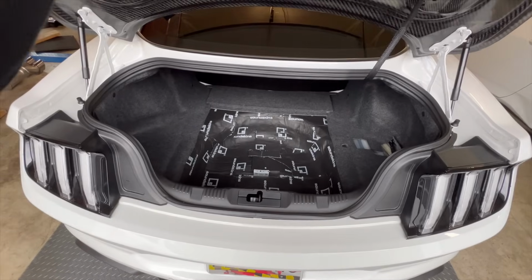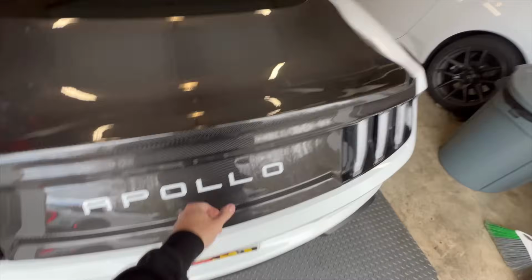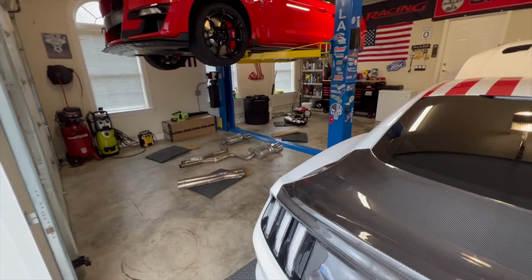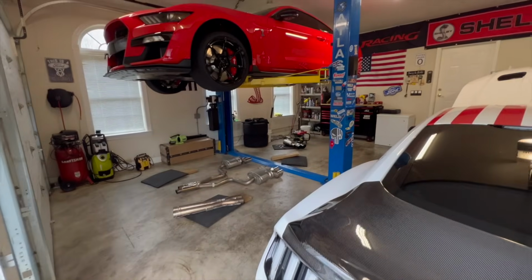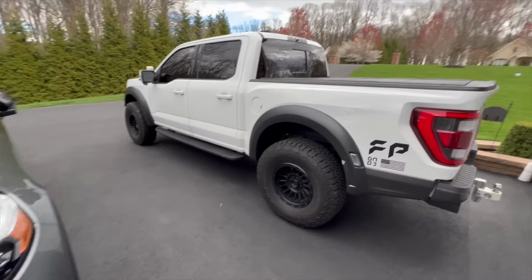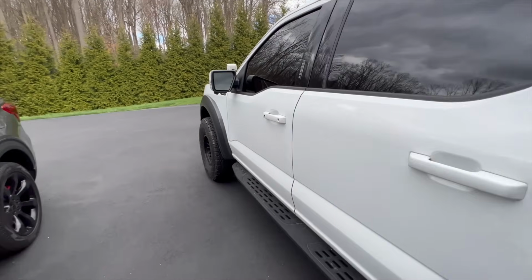And yeah, see all that? Good old sound deadening. Apollo, check engine light. I have to fix that later. Shelby exhaust, we're in shambles right now. I'm so pissed, but we're not discussing that because the actuators are being a pain in the butt and keep closing on me.